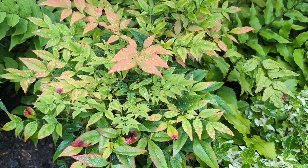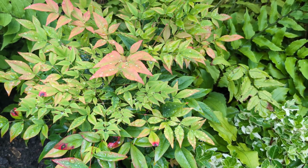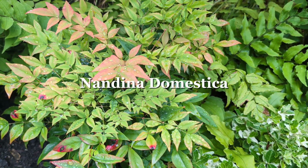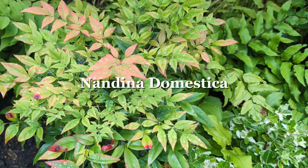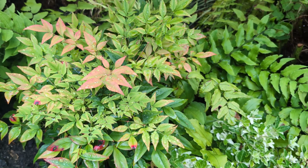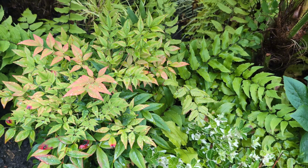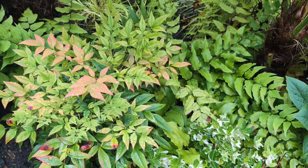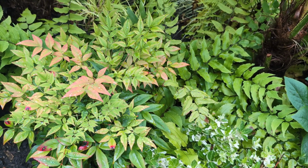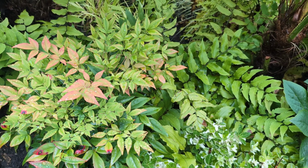Now another plant that I absolutely adore for autumn interest and colour is the Nandina. And I couldn't count how many of these I've got in the garden. But they do grow to a good size. This one here is just a small example. But you can just see now that the colours are starting to turn. And it goes a lovely deep red in the autumn and winter months.